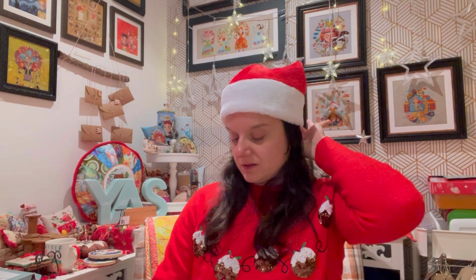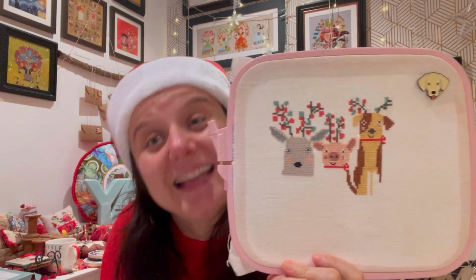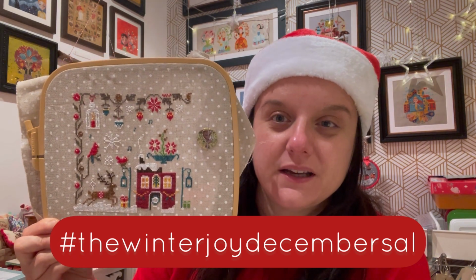Fabulous. So after 2 hours of chatting, I decided to switch projects, and I worked on a project which was very easy to reach because it was on the table. I added a few more stitches to another stitch along. Actually, this stitch along has the hashtag The Joy of Winter December SAL.